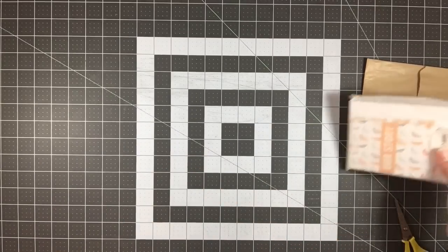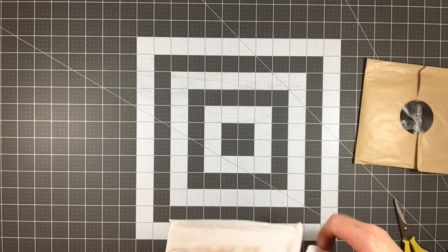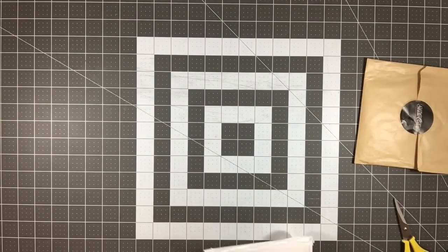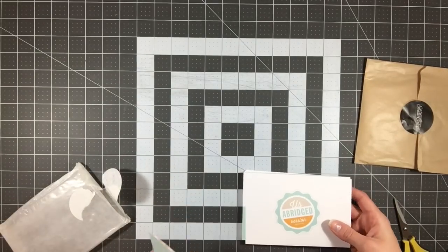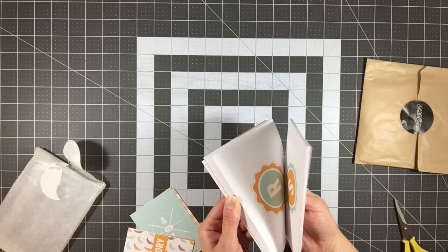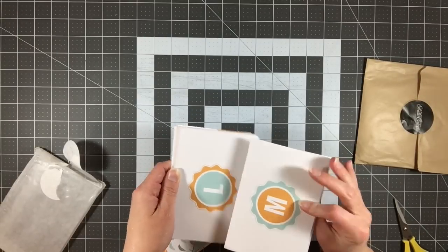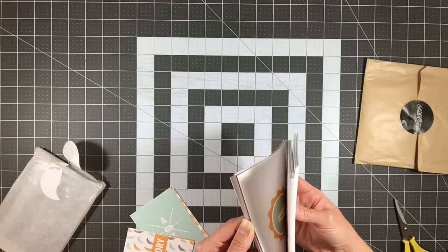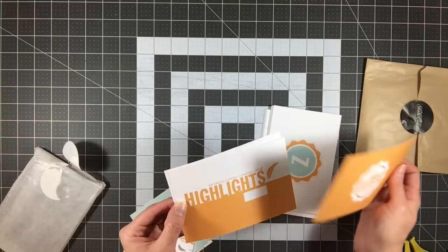Then I got this one, and this is from Big Picture Classes in Studio Calico. And this was an alphabet set. And I don't know why, again, I was totally blown away by this because I opened it and I was like, oh my god, you get every letter of the alphabet. Well, obviously you would because it's an alphabet set. There's literally every letter of the alphabet. And so one side is the blue and then it's the opposite colors on the other side. So A through Z, and then you do get a couple other cards.